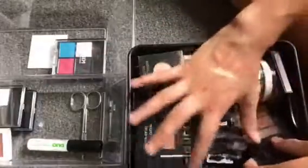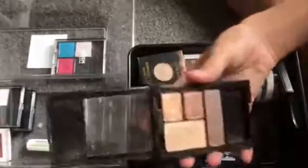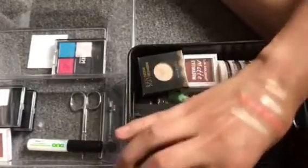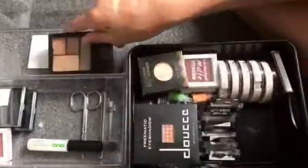Another palette I know for sure I'm getting rid of is this Maybelline palette. They're really good eyeshadows. It's just I have these colors in my other palettes and they're kind of like shimmery, so I'm just gonna get rid of it. I don't use it or reach for it.